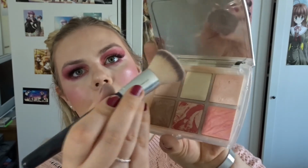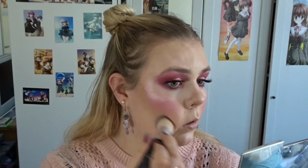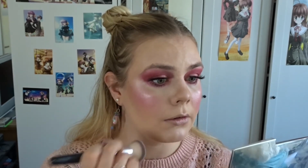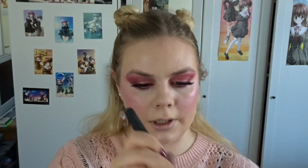I'm going in with a buffer brush and I'm going to take a little bit of the lightest shade of the finishing powder in the Hourglass palette, and I'm going to buff around the edges where I think I went a little bit too low. See how much better it is? Oh, this is beautiful. I'm also putting it on my forehead. I'm just going to buff out everything now. So that's it for the face.